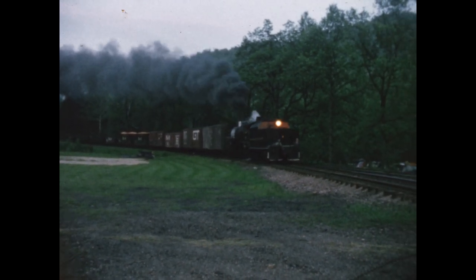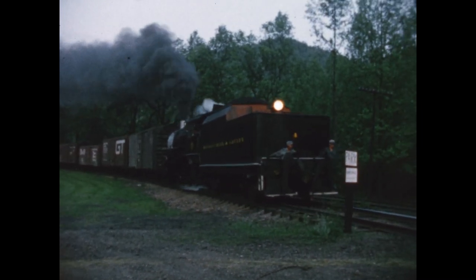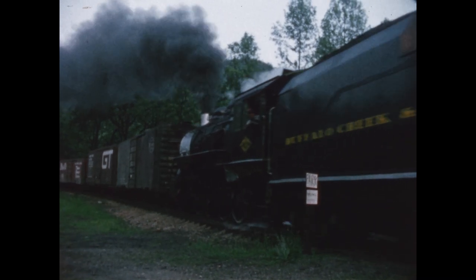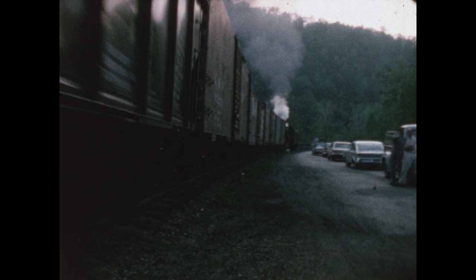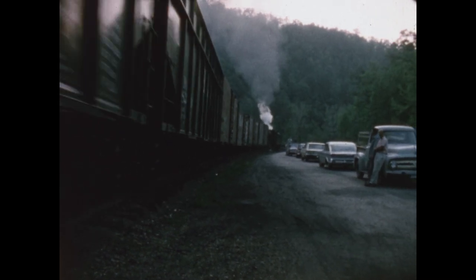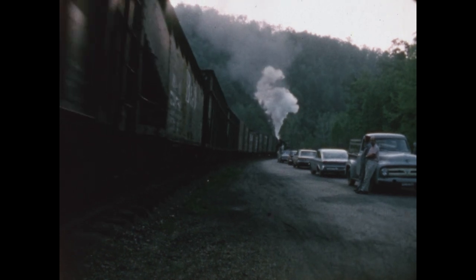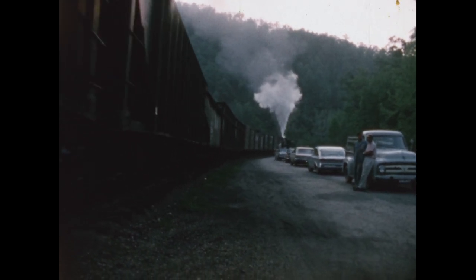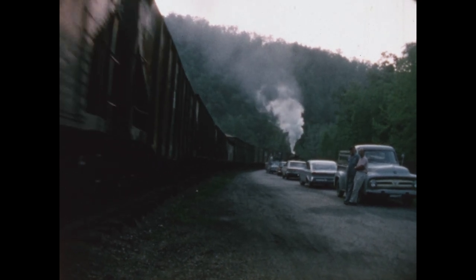I might mention to whoever's watching this also that we noticed some real differences when you're viewing this. If your monitor screen is not turned up to an adequate brightness, some of the scenes might appear a little dark, but if you have a slightly higher brightness, the transfer comes across a lot better.